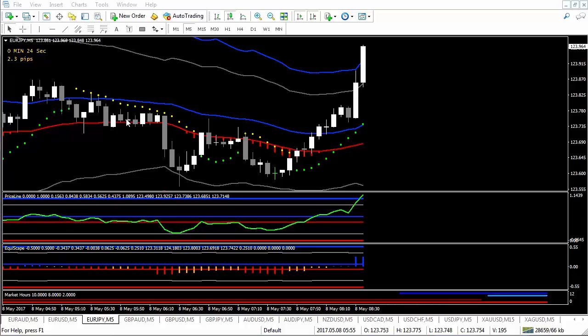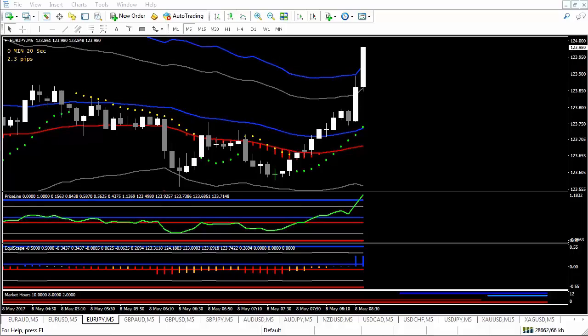So I'm going to take a quick look and we'll put the arrows on the chart and just see where the trade happened and where it ended.